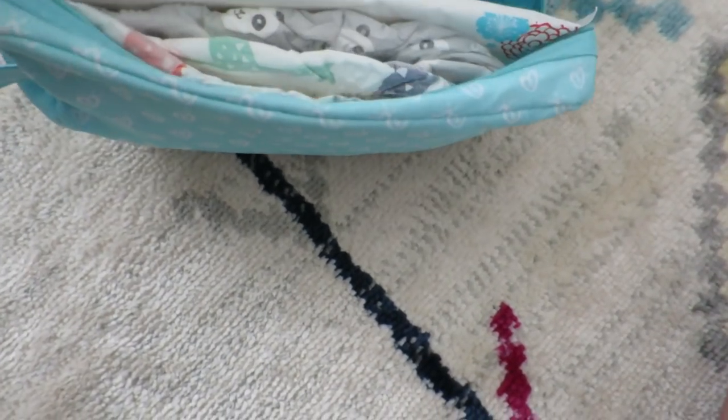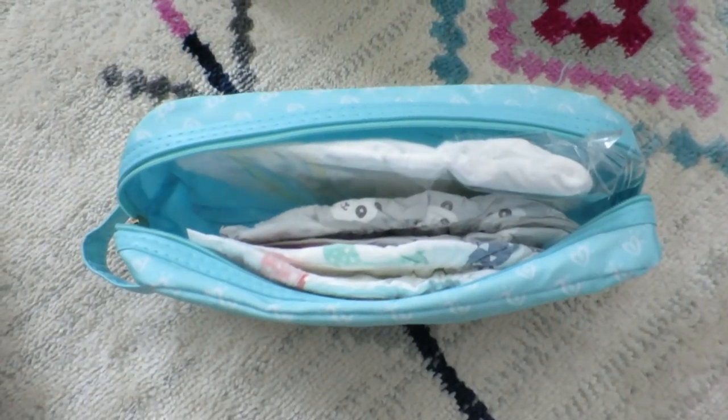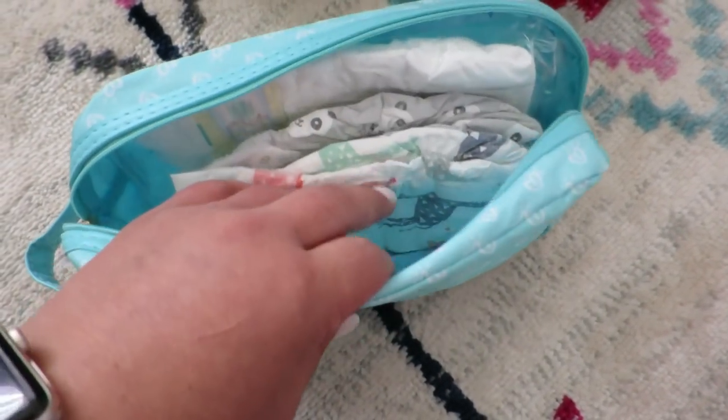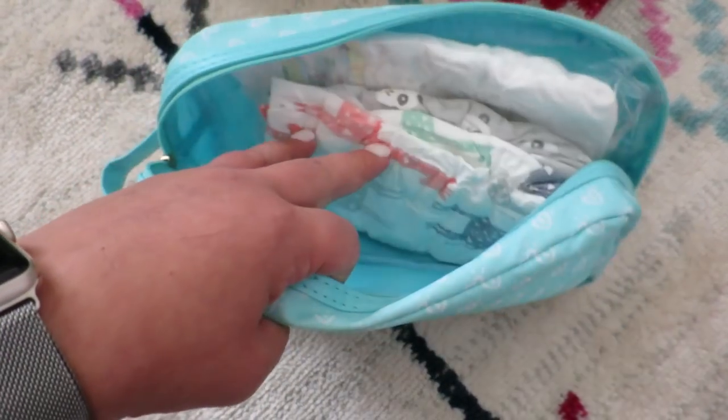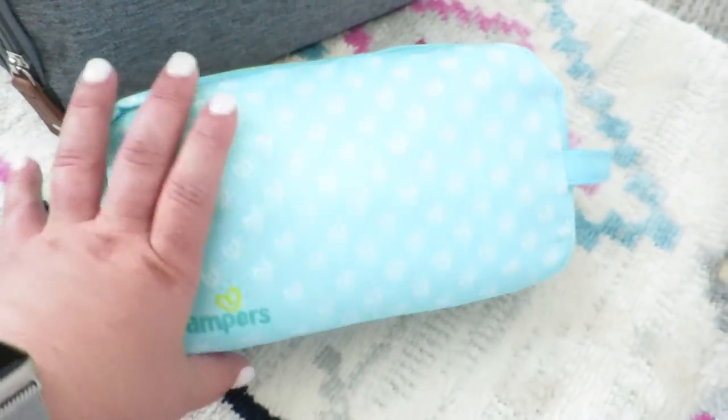And I think this might be size 1 or 2. It looks kind of big. And then there's some tinier ones here, more wipes. I'm going to take those out. I'm going to put just diapers in here. So I'm going to put a bunch of newborn diapers in here, and I'll put those in here with the wipes that are already in there.